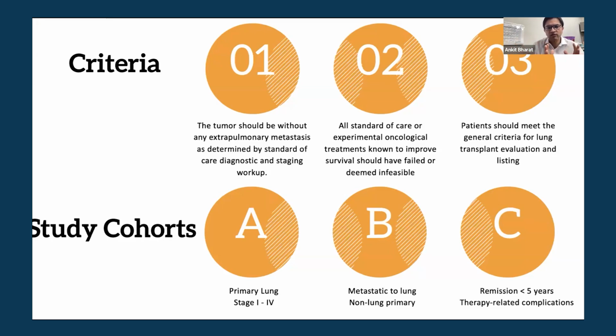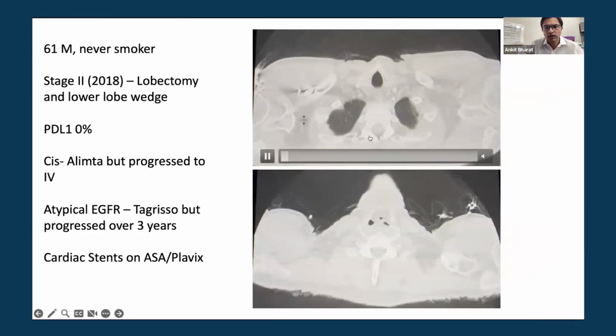So conventionally, within 5 years, no one transplants these patients, but we think that based on our strategy and our processes, we can help those patients. So I'm just going to end by showing you a couple of examples.